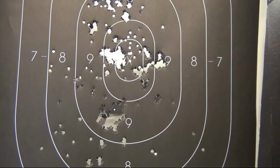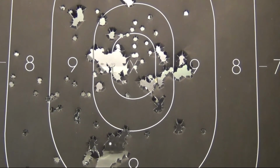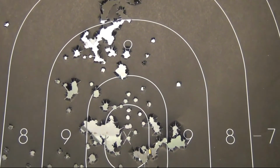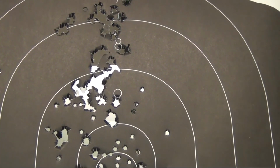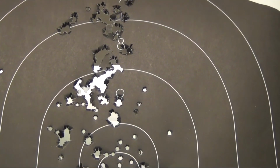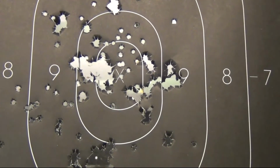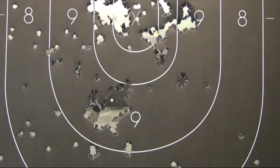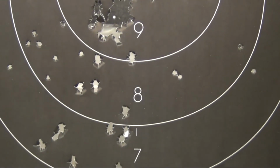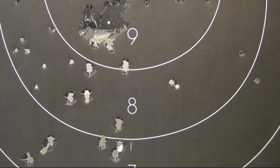Okay, all in all, not too bad. That group right there was the first group. That group was the second group. Start adjusting a little bit. That was the third group. That was the fourth group. Then I moved the target. Those were all at 7 yards. Then I moved the target out to 25, and I just slung those down there. So not a lot of adjustment at 25 yards.